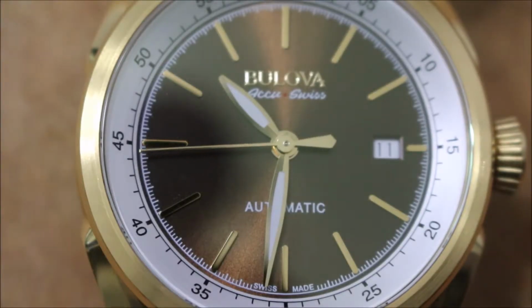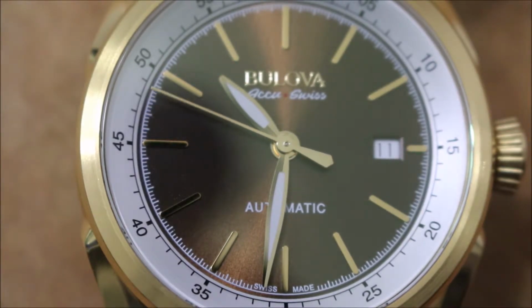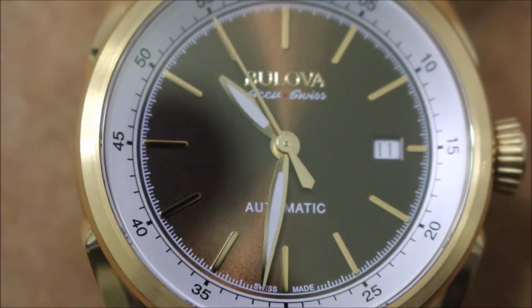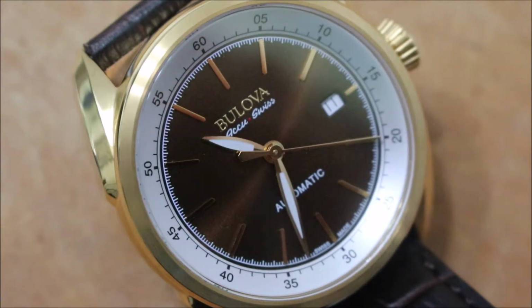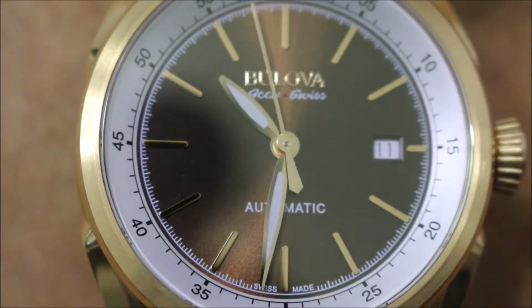Has a scratch-resistant sapphire crystal, luminescent hands and markers, has a radiant sunray dial with an outer Arabic numeral minute markers. Also has a date window at 3 o'clock. This watch also has a water resistance of 30 meters or 100 feet, so I wouldn't really go swimming with this watch. It's a very beautiful watch in my collection.